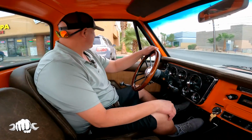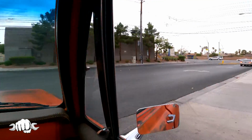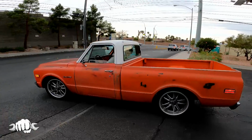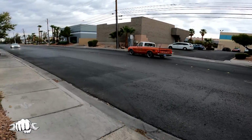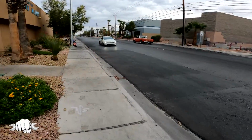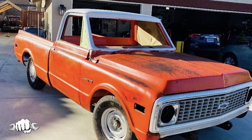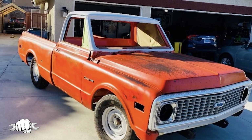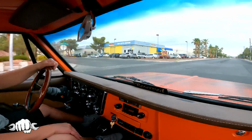Do you know any of the backstory of the truck, like who you bought it from, how long they had it? It was a one owner truck in Montana, and it was a farm truck. They used it to go to the store and get hay or whatever for their vehicle, and when it wasn't being used, it just sat there and got kind of patinaed out, which is what I wanted.